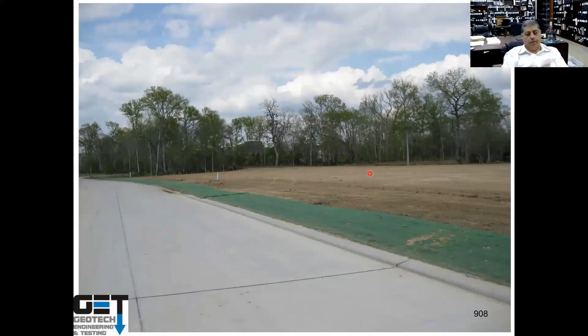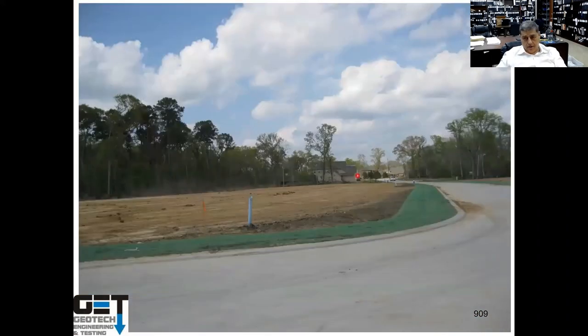We keep our densities for about 10 years because that's the statute of repose. They can go after them for about 10 years. So make sure you have all your densities in one place. If you do the densities, we keep them in our files for 10 years so that you can produce them anytime you need them. These are the pads in Kingwood.